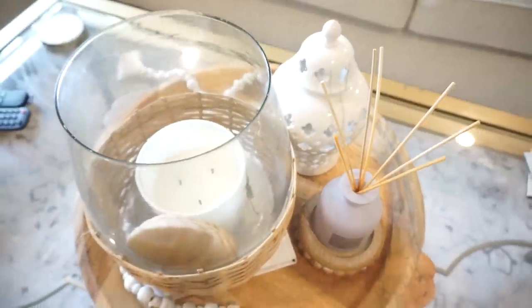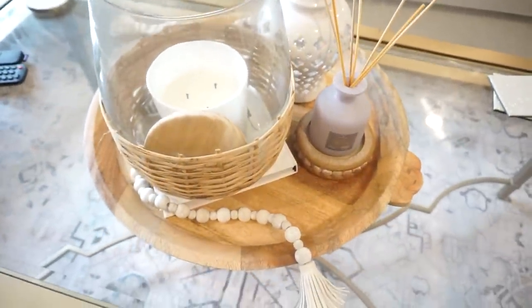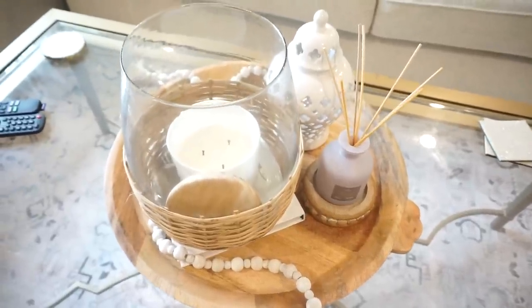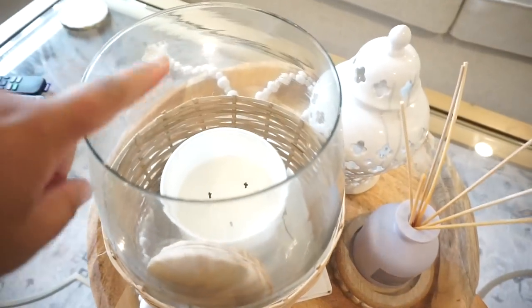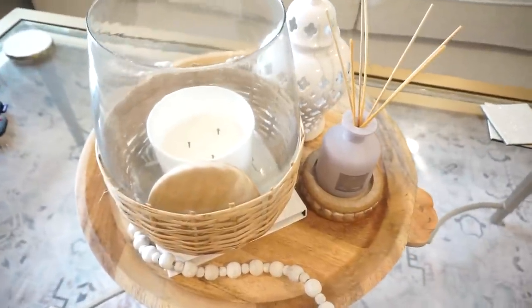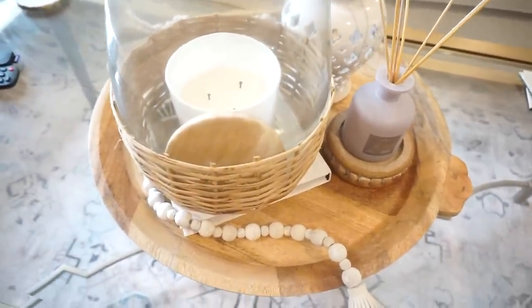Okay, I love how this turned out. Y'all have to tell me what you think. Very simple, but super coastal, pretty, neutral. I don't know what gave me the idea to put this candle in here, but I'm so glad that I did because I love the way it looks.